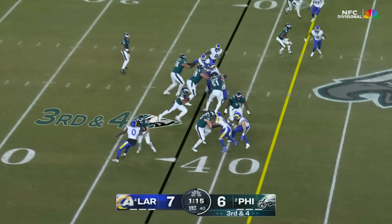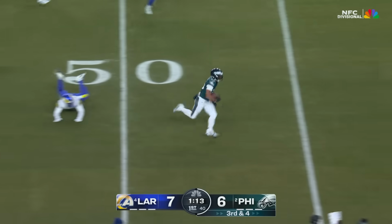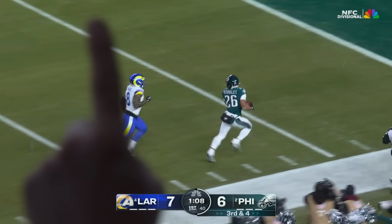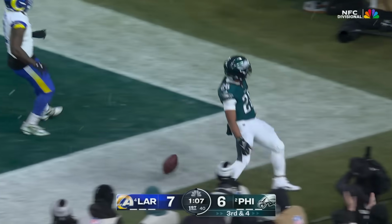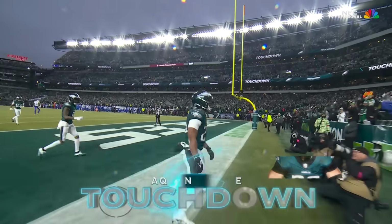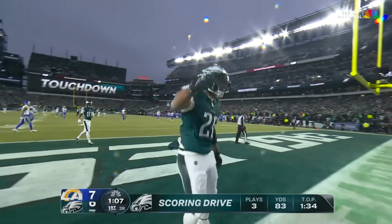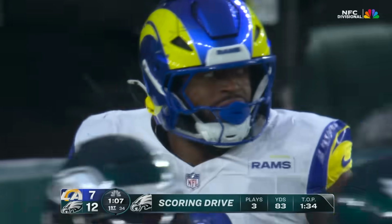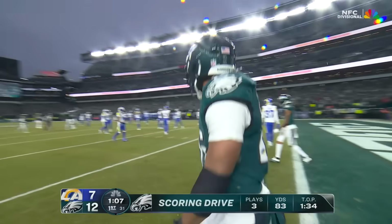3rd and 4. They'll run out of it. Big opening, Barkley. There he goes. Barkley going to ring the bell again. Touchdown, Philadelphia. It's another home run from Barkley, 62 yards.